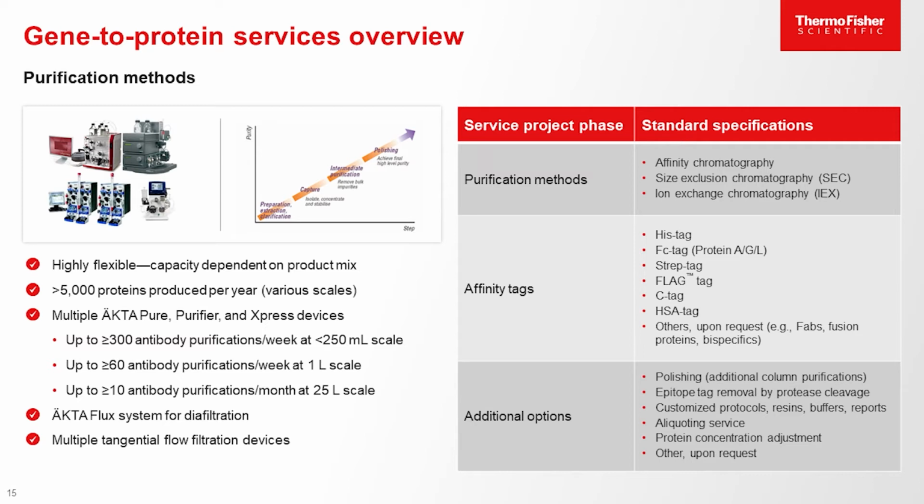We can do protease cleavage if needed. We have aliquoting services. We can normalize your concentrations for you as well. So we do have a full service offering with regard to our purification service methods as well.